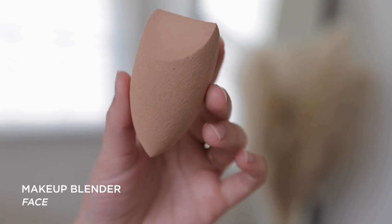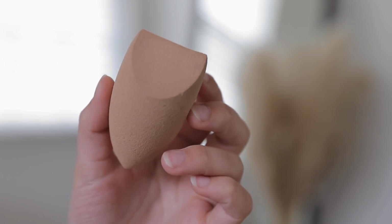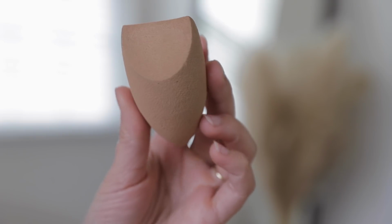Okay, well those are all of the makeup products that I use, but now I quickly want to run through what tools I use to apply my makeup. First, I use this blending sponge for my concealer. It has a lot of different angles to it, so it's great for getting into those hard to reach corners that a regular makeup brush just isn't made for.